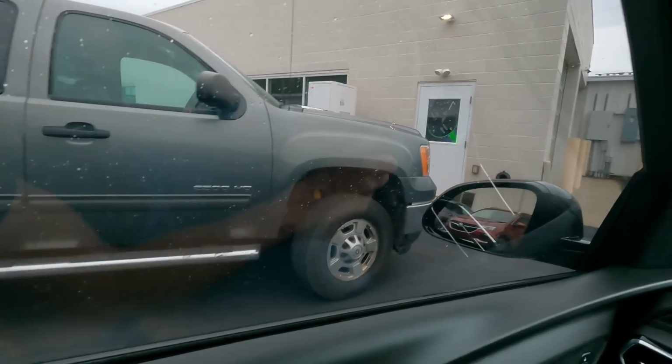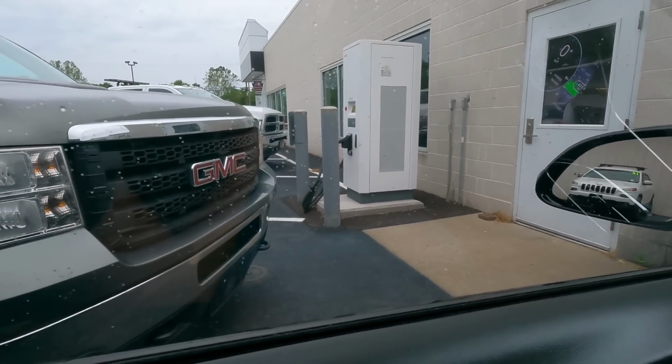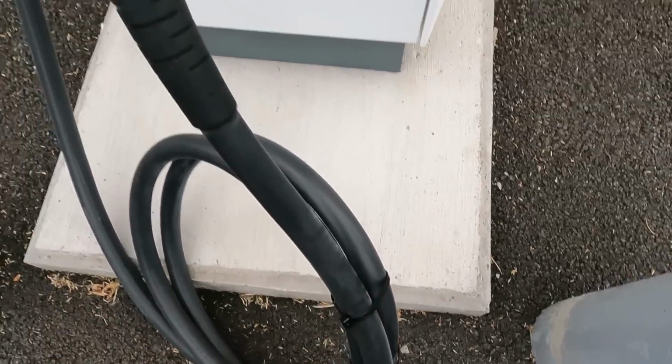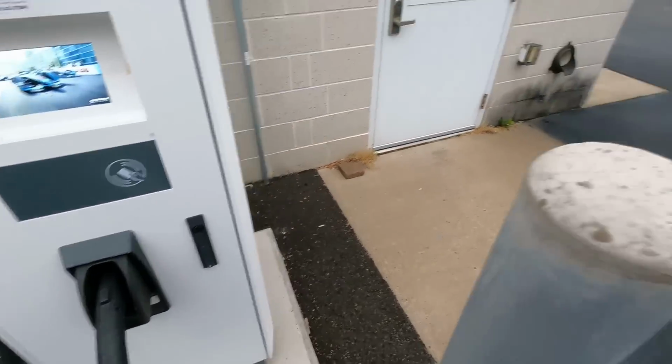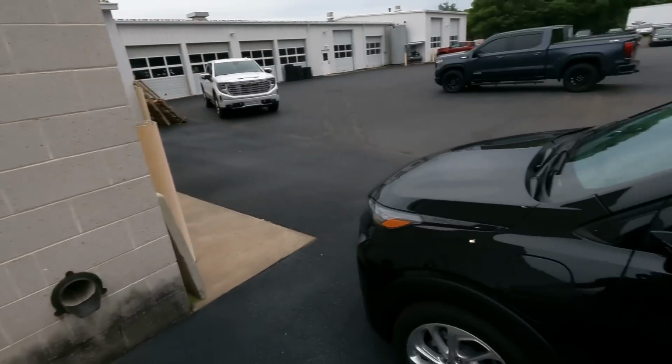Their charger's right over here. It is also an EV Connect. There's cars blocking it. It's the same system as the other dealer. They got these big zip ties on here, so I don't want to cut those and take them off. The cord's not going to reach my car because we got cars parked here. So this one also is a no-go.